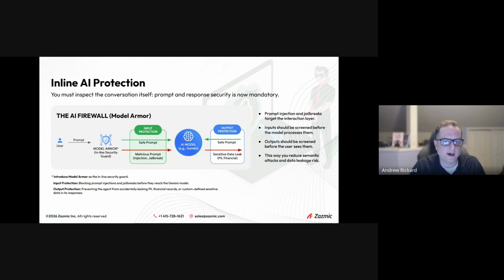On the input side, it screens prompts before they ever reach Gemini, catching prompt injection and jailbreak attempts, the stuff that's designed to trick the model into ignoring its instructions. So it does this semantically with machine learning, so it catches the clever attacks that keyword filters miss entirely.